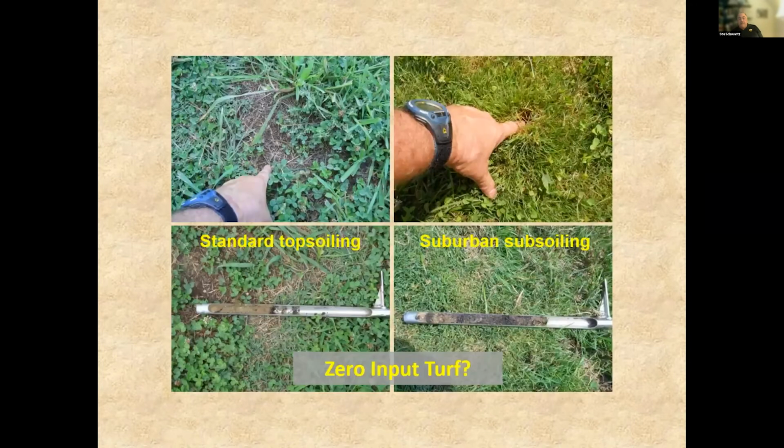time. Just 9 months later, we saw a dramatic difference in the quality of the turf, where the standard topsoiling field had really uneven, thin turf cover with lots of bare spots dominated by clover and crabgrass, whereas the suburban subsoiling field had a very dense, thick, verdant cover with more than twice the standing biomass of the standard topsoiling field, and was growing deep-rooted, drought-resistant turf. And we attribute that entirely to the difference in the soil profile between the two sides of the field.